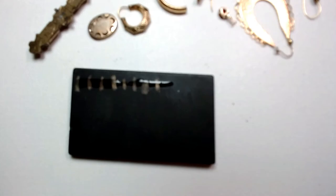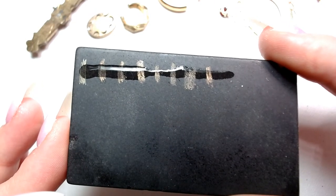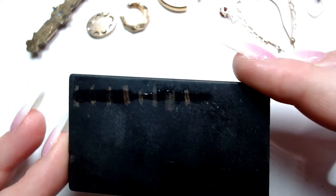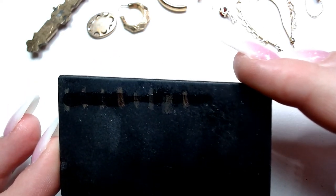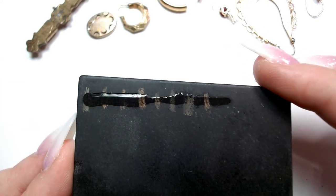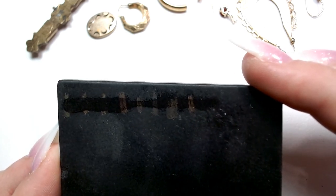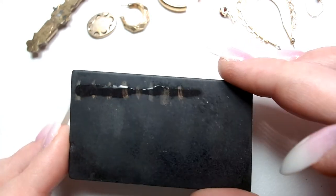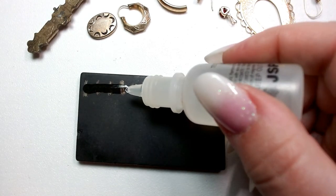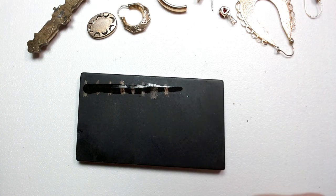Interesting. All right. So you can see that actually none of them disappeared with the 10K. That's very, very interesting. Oh, look! You know what? I remember Kristen D saying something about this, that you should wait when doing the gold test after you put the acid on. Wait and see if it disappears. And she was right about that. She's right about everything. I mean, come on.